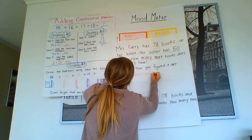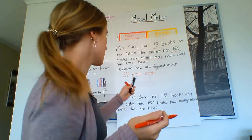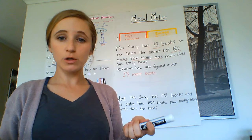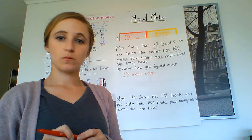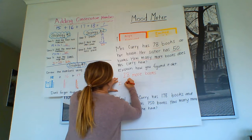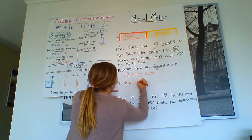Okay, so we did the first part of the problem, but the next part says explain how you figured it out. I want you to think, how would you explain how you figured that out? What words would you use to describe how you solved that problem? When we're doing this kind of problem, we want to start with I know because.